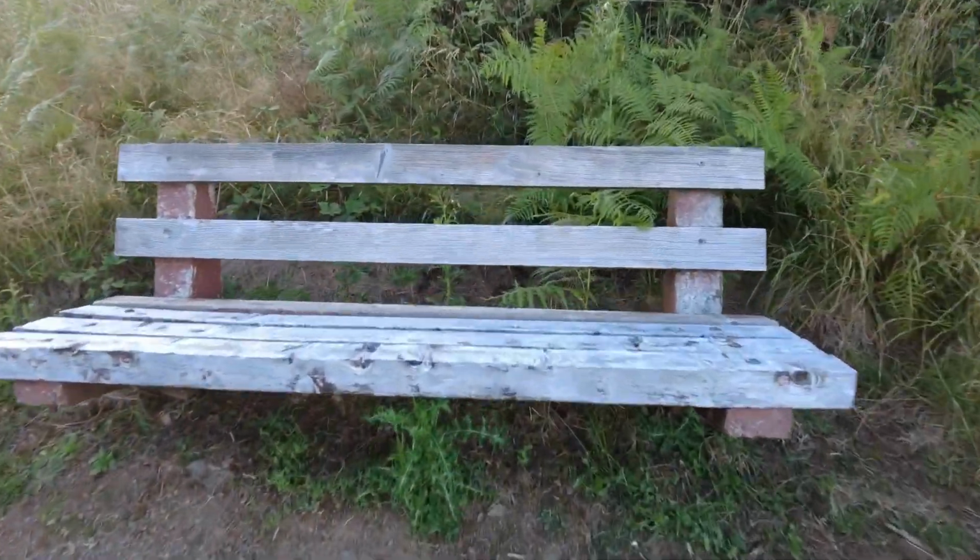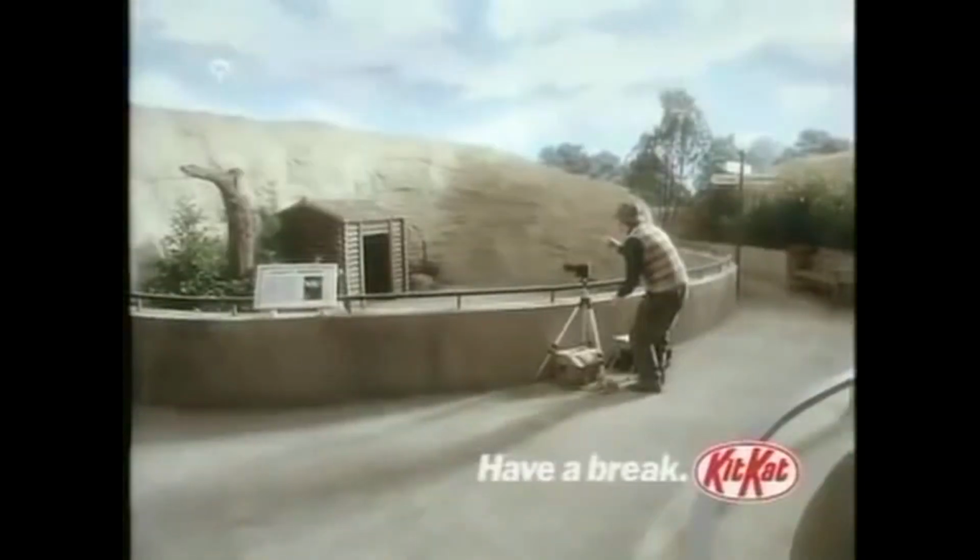And I must say it's very pleasant of the local forestry to put one of these in so I can take a break for a couple of minutes. It's the only bench I've found so far on this walk. I'm not too out of breath. Any excuse to have a break, eh? No. Have a break. Have a Kit Kat.